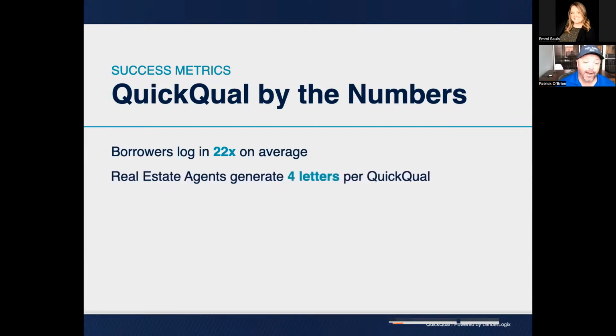On average, real estate agents generate 4 pre-qualification letters through QuickQual for a borrower. So in issuing those pre-qualifications, you're solving a huge problem for your real estate agent because they're in the market as well. They don't want to have to slow down getting in an offer. They know time kills deals. Being able to put this type of technology in front of not only your borrower, but in front of your agent, so that agent's able to issue pre-qual letters as well, gives that agent a huge advantage. And that's what we see on average. An agent logs in and issues 4 pre-qualification letters.